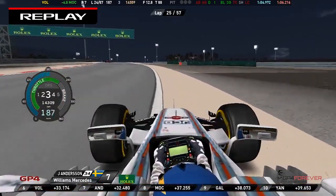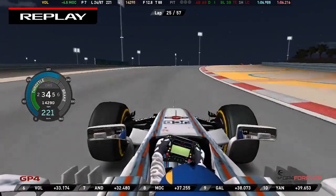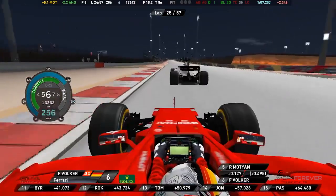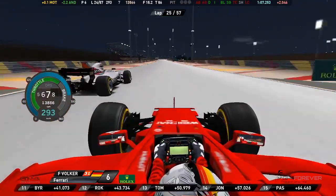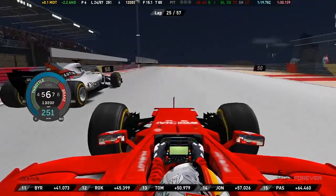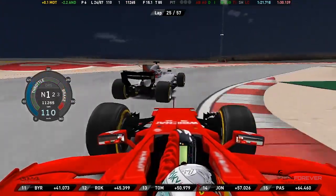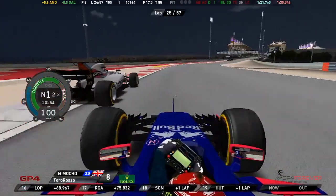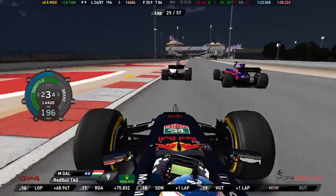Anderson, unfortunately, is struggling badly on those tyres, and he's still got plenty of laps to go before he makes a stop. So I think he'd ideally want a car to stop, just hopefully stop and get fresher tyres, really. That's all he wants, but he's going to have to try and stay out there and make the best of it as he goes wide into the final corner, and that's going to allow Michael Moch to get through.